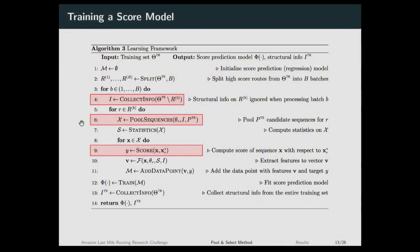For training a score model, we cannot train directly on the given data, because there are no numerical scores there. So what we do is propose a framework to expand the original data into something that we can train on. And that's the most important part of our submission: this algorithm, which we call the learning framework. We start with the original training set, with the set of routes made available, and we expand this data into a direct supervised learning problem with numerical dependent variables. We split the data into a number of batches, and we process each batch iteratively.